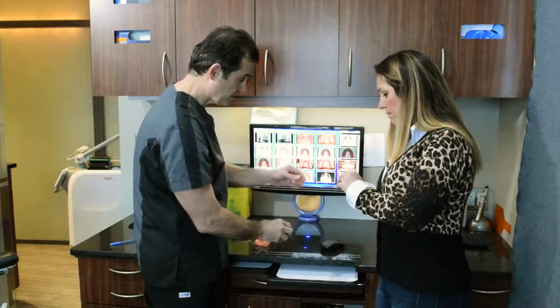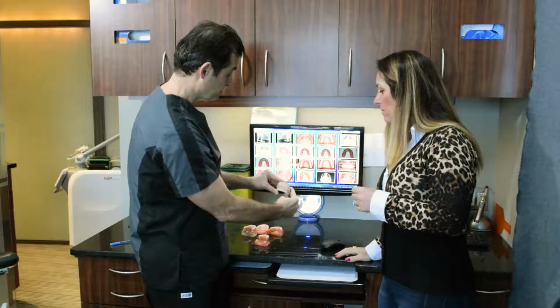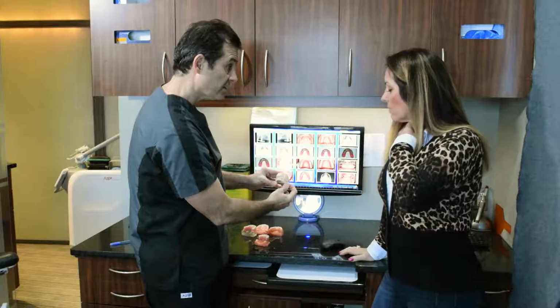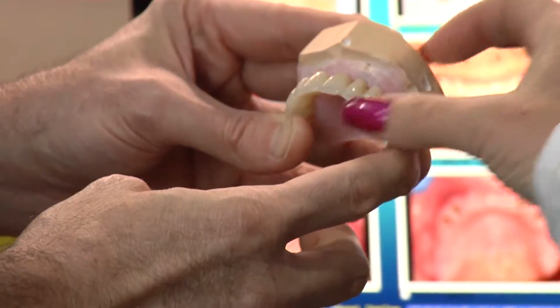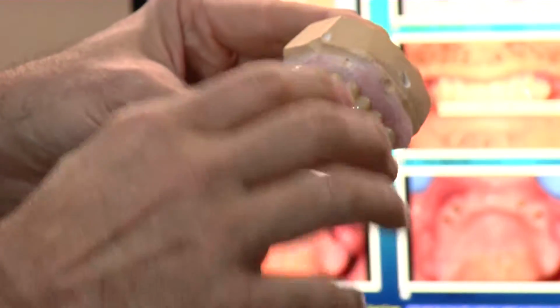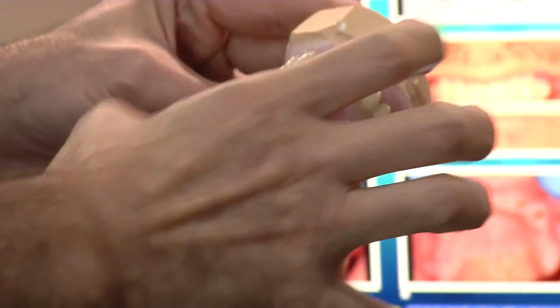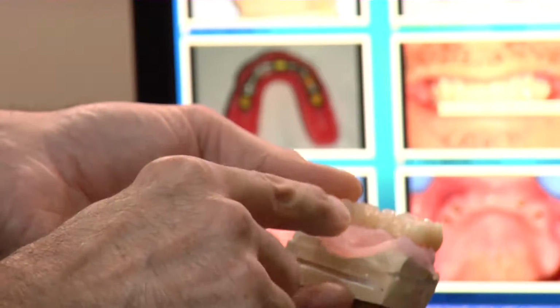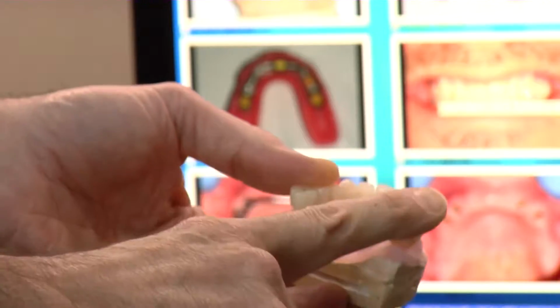Now something like this is actually very easy to keep clean. There are no ledges here. This is just like having teeth again. Yeah, because they scoot right up where the roots would go. Exactly. So all you have to do with this is just brush and sometimes maybe use a water pick or some device to massage the gums and clean around it. There really are no spaces that are going to collect a lot of food on something like this.